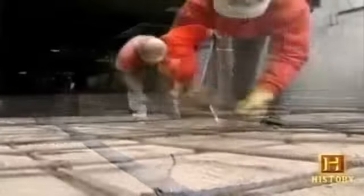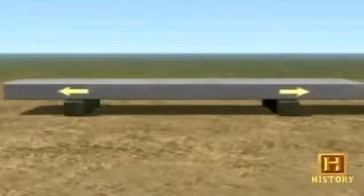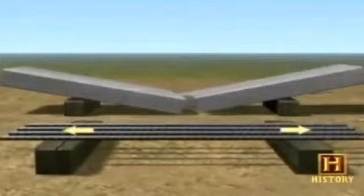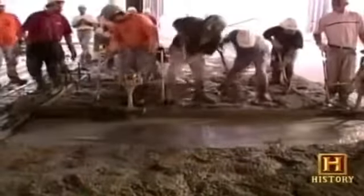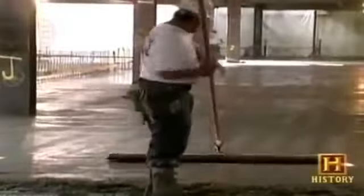To make concrete stronger, builders started embedding steel reinforcing bar, or rebar, into the concrete. Concrete performs well under compression, but not as well under tension. Steel, on the other hand, performs much better under tension. So the two together, the concrete and the reinforcing steel, will then resist both compression loads and tension loads. Builders use reinforced concrete in foundations, walls, floors, and sometimes structural columns. These guys make it look easy.